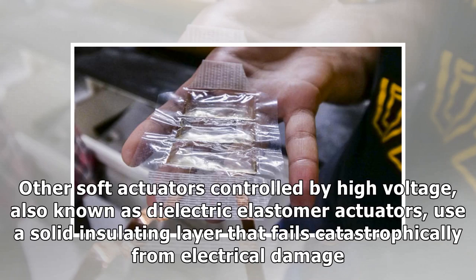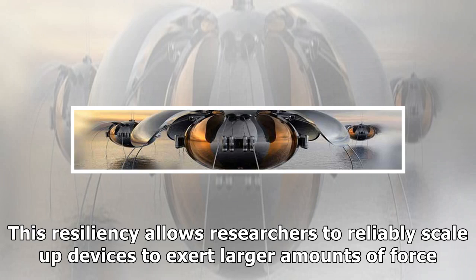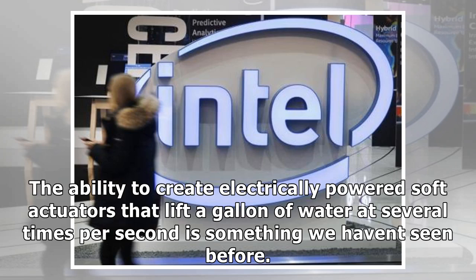Other soft actuators controlled by high voltage, also known as dielectric elastomer actuators, use a solid insulating layer that fails catastrophically from electrical damage. In contrast, the liquid insulating layer of HASEL actuators immediately recovers its insulating properties following electrical damage. This resiliency allows researchers to reliably scale up devices to exert larger amounts of force. "The ability to create electrically powered soft actuators that lift a gallon of water at several times per second is something we haven't seen before.